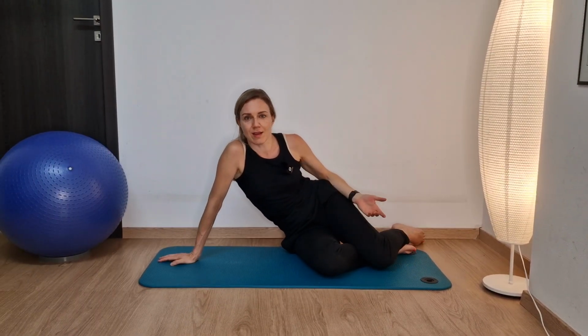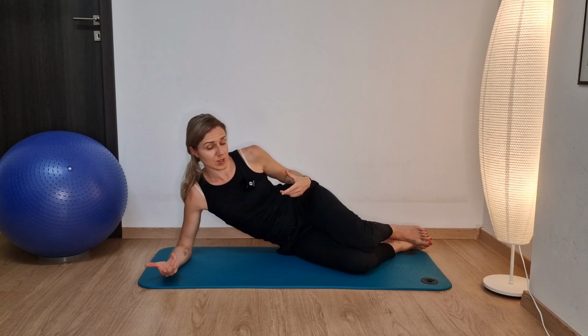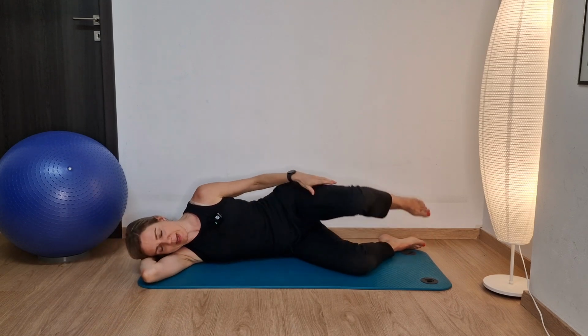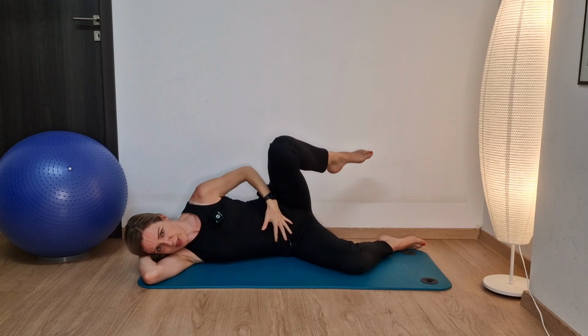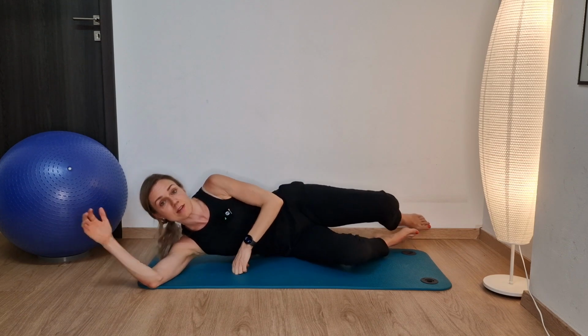Downside of the sideline position, you might get tired of lying on one side, so you might turn onto the other side, but this is again a minimal problem. And don't worry about the shoulder. As I said, for the purpose of the video, I'm propped up here. In the original position, you will be lying down and holding your leg in here and trying to push, engaging your abs, or just waiting for that urge to come and waiting for the baby to be pushed out by the fetal ejection reflex.